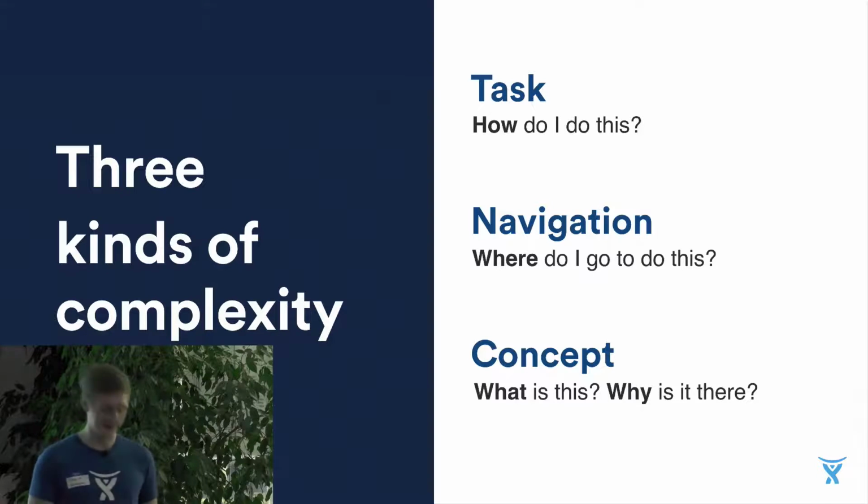Navigation complexity is about experiences. So it comes when the task itself is pretty easy, but getting to that task can be a lot harder. So in the feedback, users are telling us they felt lost, or you see users in usability tests bookmarking different pages of your product because they don't actually know how to navigate through your product to those pages. They just save them in a bookmark because that's how they get there. That's a sign they're struggling to navigate.